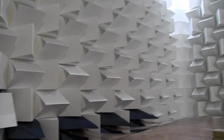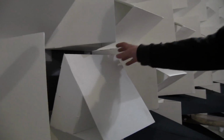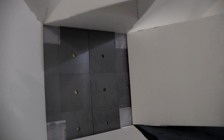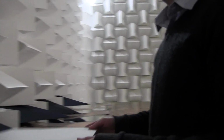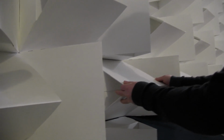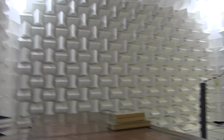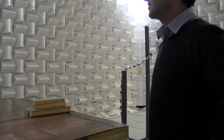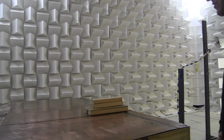That's incredible. And you've got cardboard everywhere. Can you take that one off? You can see we've got the tiles behind it. They're good for up to a gig, and these guys will go up to about 18 gig. So we've got quite a good range in here. Would they be carbon-backed or something like that? We don't know, it's a bit of a mystery. It's magic. I didn't have to look into it, but it seems to work really well. We get very good repeatable results.